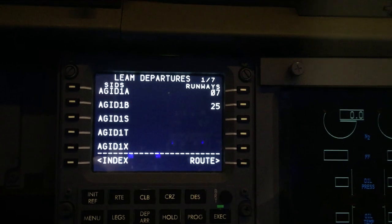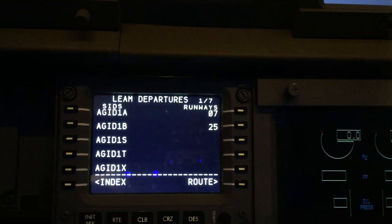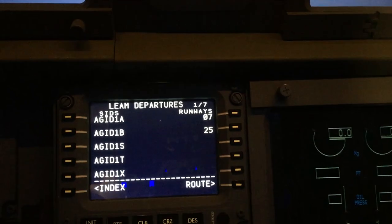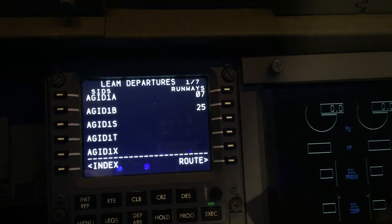Now we want to find out what we are going to be taking off on, and on what runway. So let's get some taxi clearance. There is no ATIS at Almeria, so we have to get the taxi options.